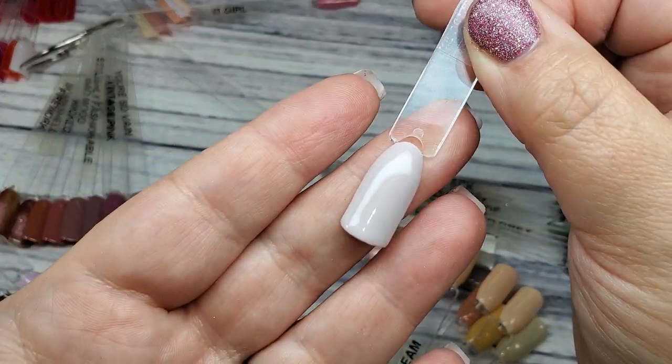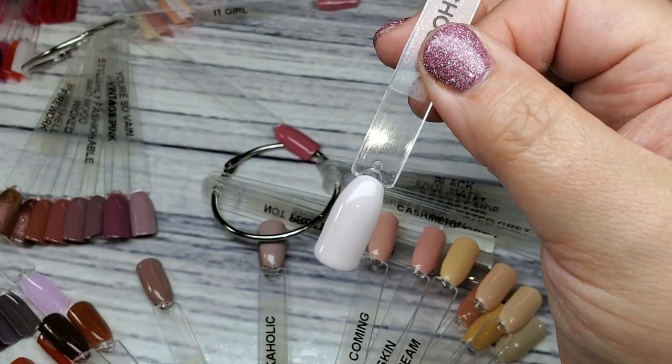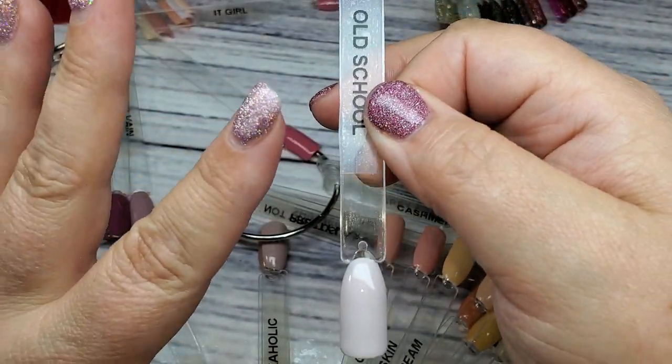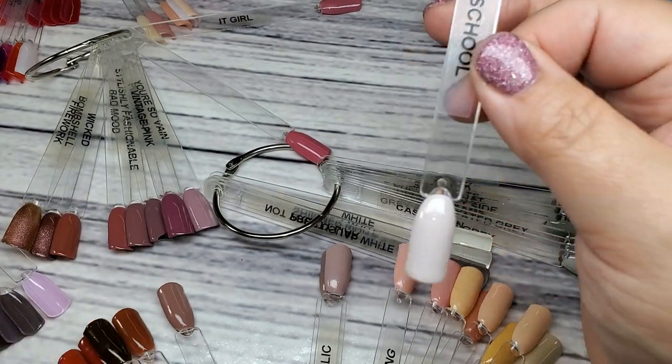This is so pretty. If you guys have a salon and you're doing nails on customers, get this color. They're gonna die for it. And even if you're just doing it on yourself, it's so pretty. I love, love, love this shade.